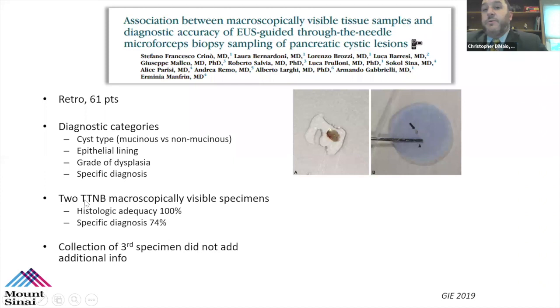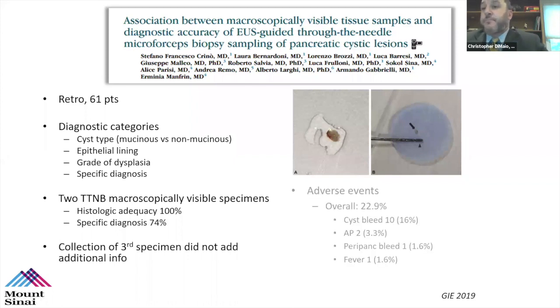And what they discovered was that having 2 macroscopically visible specimens resulted in a histologic adequacy of 100% and the ability to make a specific diagnosis in 74% of patients. And this is what they're talking about, a macroscopically visible specimen, something visible to the eye. And I think this was a really interesting conclusion. They said that the collection of a third specimen did not add any additional information or change these numbers. So their conclusion was that 2 macroscopically visible specimens should be our goal.